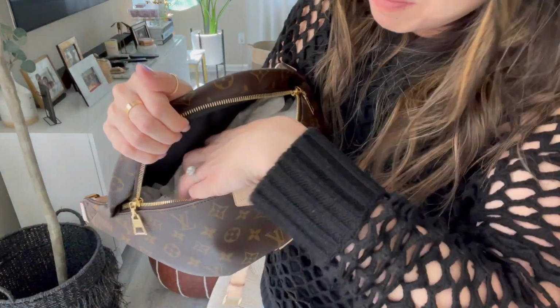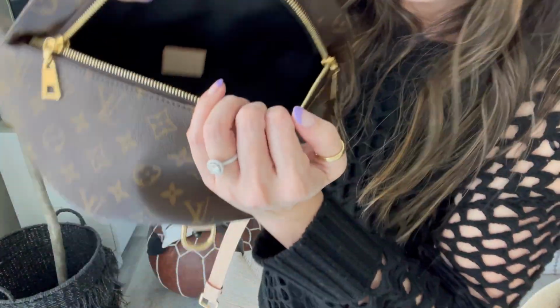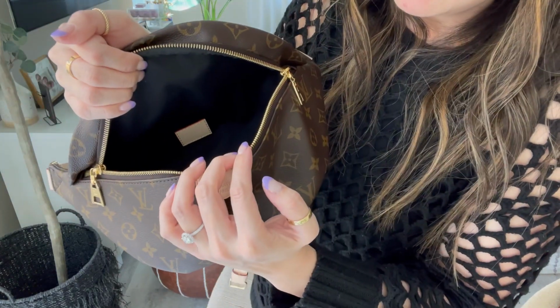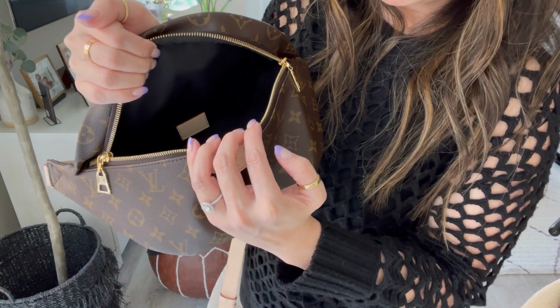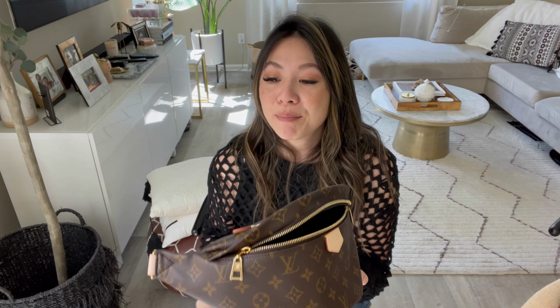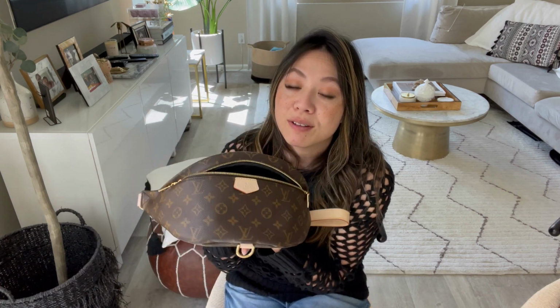And it just comes stuffed like this. And it's just an open hole. Now this one is made in Spain, and I'm starting to see a pattern because I noticed that the made in France ones are made a little bit, or I should say a lot better than the ones that are made in Spain. I could be wrong because, again, this is all based on research. I haven't actually seen any other bum bags in person, minus the one I purchased.